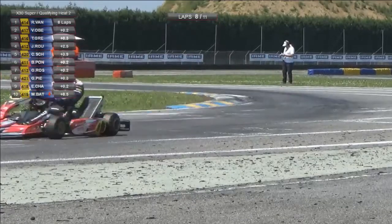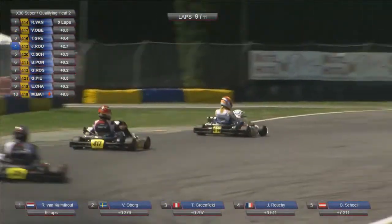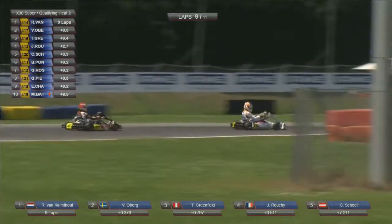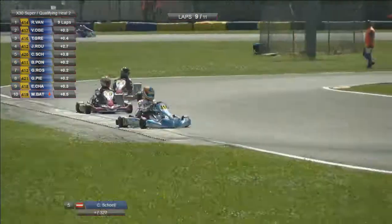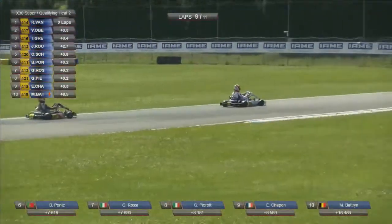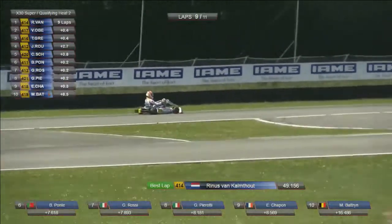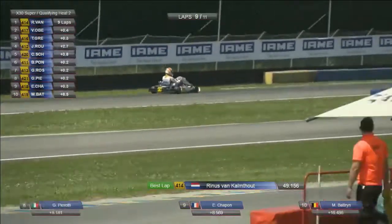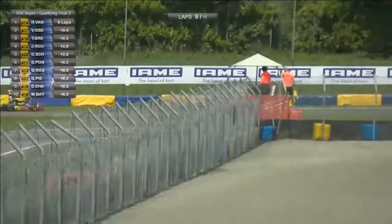Batron, who's having that battle with Konstantin Scholl, has gone to the back of the field. So he's had a moment, I'm afraid, and his poor race continues. But up front, the gap now grows to 0.3 seconds. It's been a good effort, this, from Victor Oberg and from his teammate Taylor Greenfield. And even if they don't beat Van Kalmthout in this race, Matt, what you can say is that they're much, much closer to him. Yeah, they can take some positives away from this race, which will set them up nicely for the 3rd and final heat for the Supers.